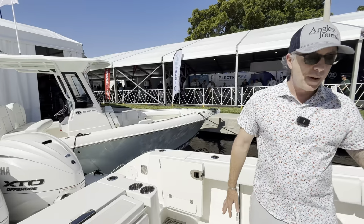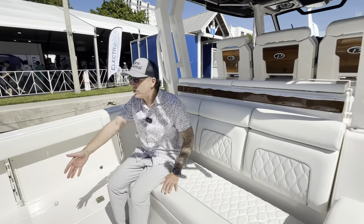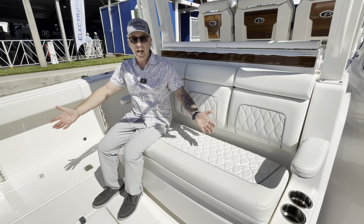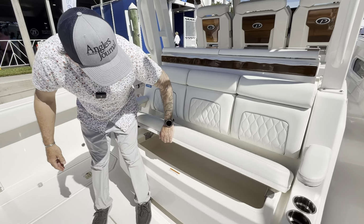This is cool too. So the mezzanine seat, great spot to sit when you're fishing or if you're entertaining. And again, tons of storage underneath.